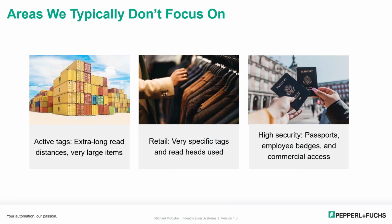Now I mentioned before our strengths, but I didn't mention the areas we typically don't focus on. So here are 3 quick examples. First, we use passive tags, but there are also tags that have batteries in them. These are good if you need really far ranges, like you would with a large shipping container that is going to go onto freights across oceans. These tags do cost more, they require much more maintenance, and there are usually less options available.